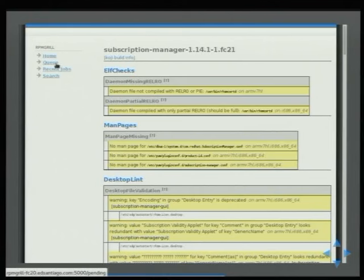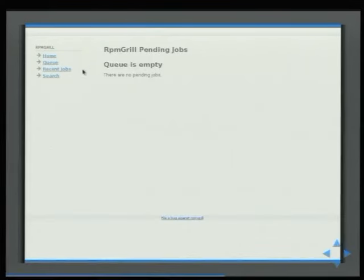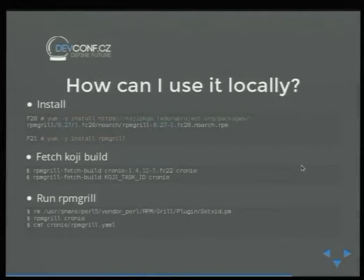Okay, so you can check some recent jobs if there were any. We can see that the testing is going on. Maybe there are some packages also in queue. They are not. Yes, some simple homepage. So this is just a preview web interface. Mainly this talk is about just to show the community that there is such a tool, and hopefully make the packages better with it.